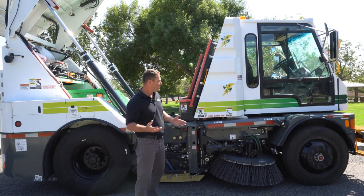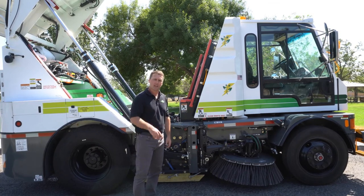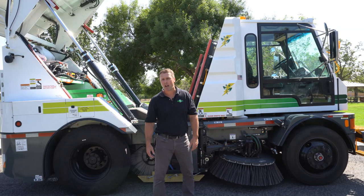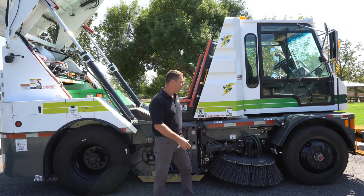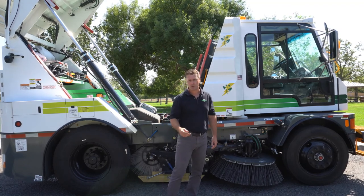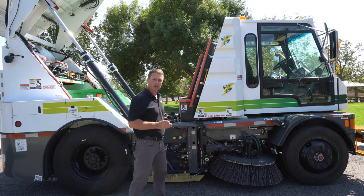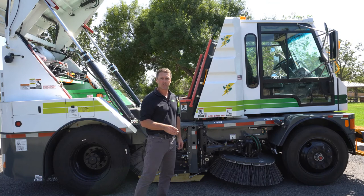So what I mean by purpose-built is that we build this entire sweeper from the ground up at our facility in San Bernardino, California. We're not building a sweeper body and then trying to outfit it to the back of a commercial truck. Everything that we build in this footprint, whether it be a mechanical sweeper or a regenerative air sweeper, is built to this package or this design. Now, Global does build three-wheel and four-wheel mechanical and regenerative air sweepers.